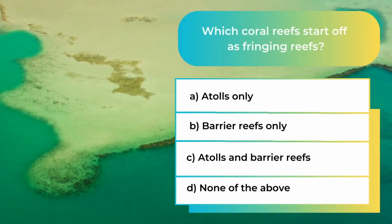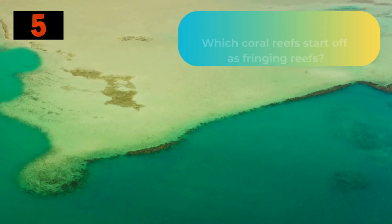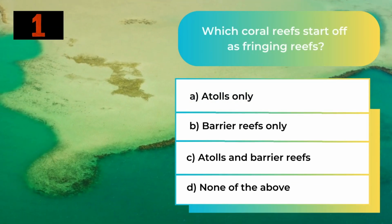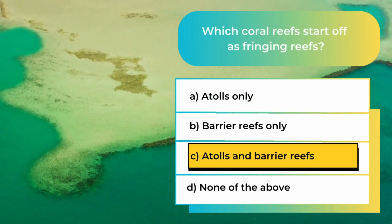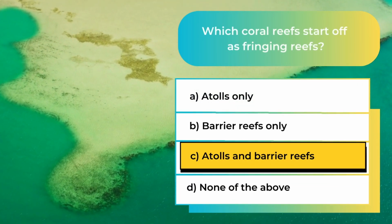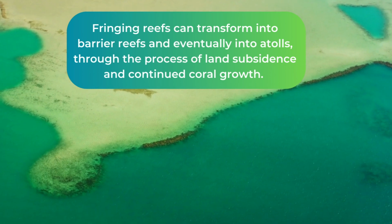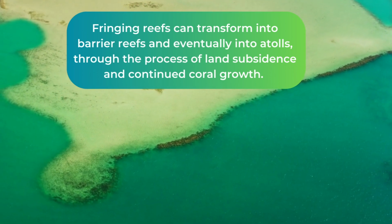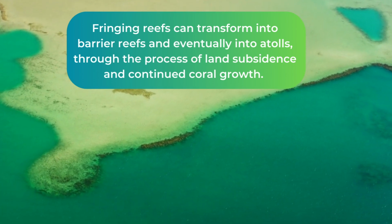Which coral reefs start off as fringing reefs? The answer is C. Atolls and barrier reefs. Fringing reefs can transform into barrier reefs and eventually into atolls through the process of land subsidence and continued coral growth.